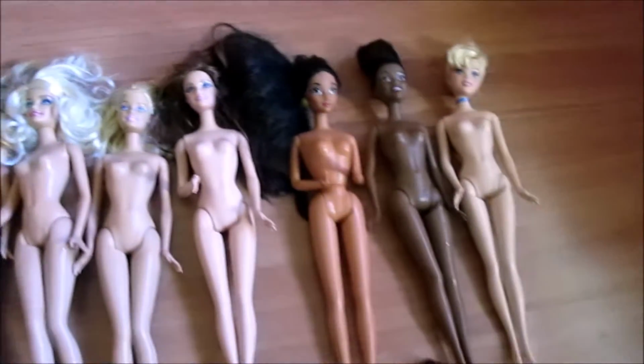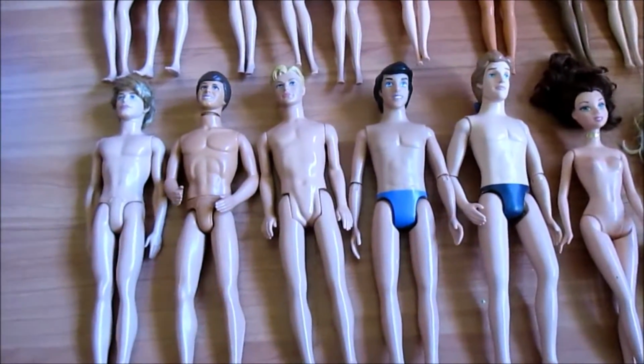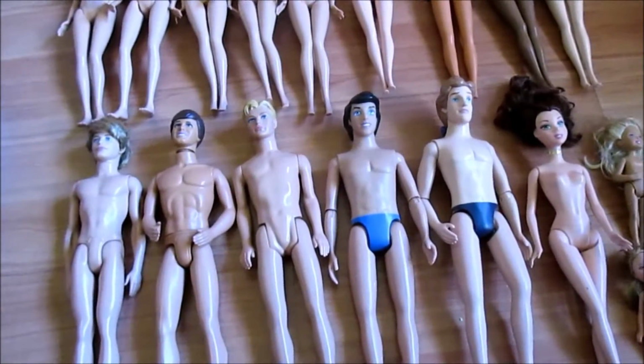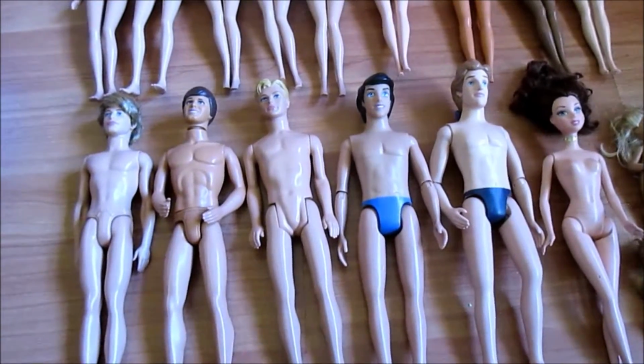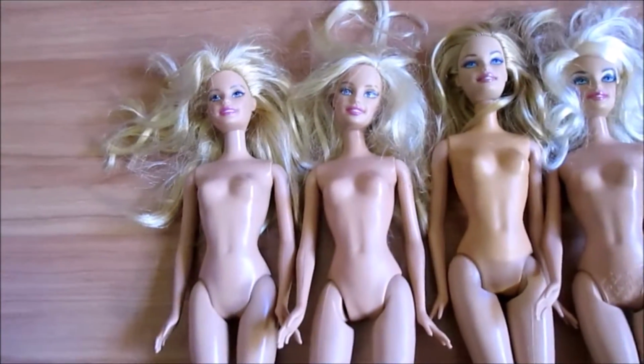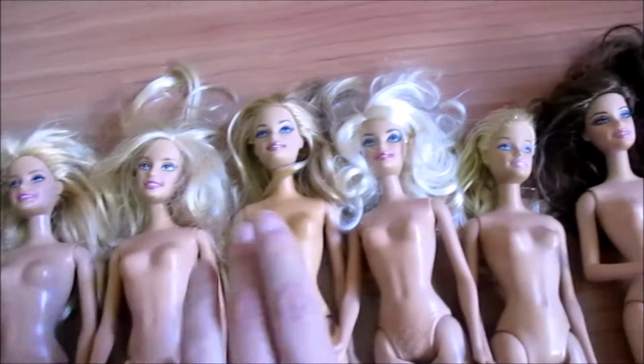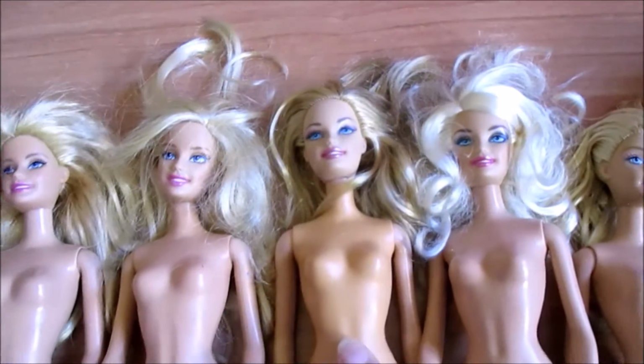So these are the dolls. They were in various states of dress and undress when we first got them home, but due to the identification process and writing down body info and things, they're all naked right now. So we have two 2009 Mermaid Tail Barbies. This doll was sold in the blue bathing suit. This one was sold in the pink bathing suit. 2009 I Can Be Race Car Driver Barbie.